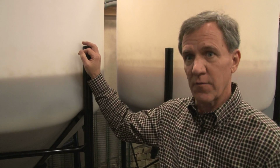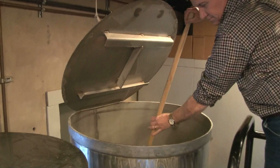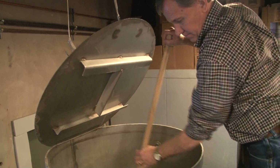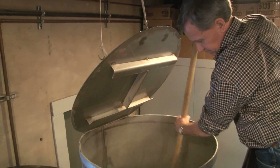it boils for an hour. Bring it up to a boil for an hour, and during that hour at different points you add different amounts of hops. Hops for bittering and hops for flavoring.